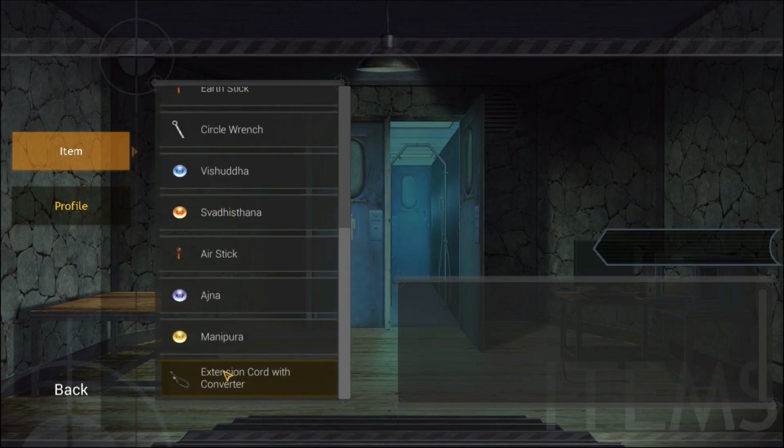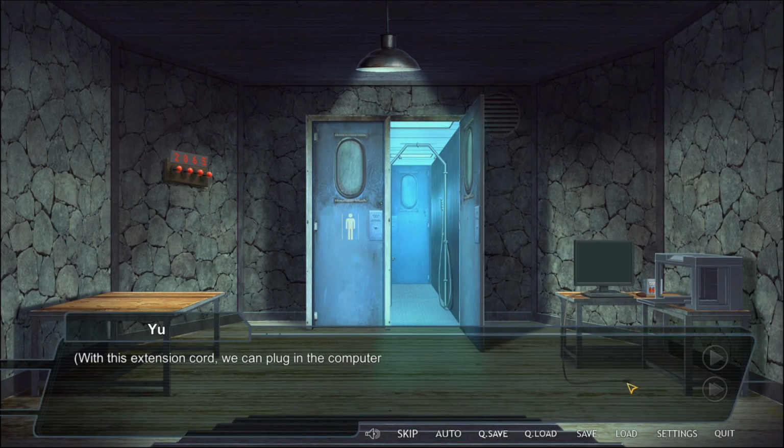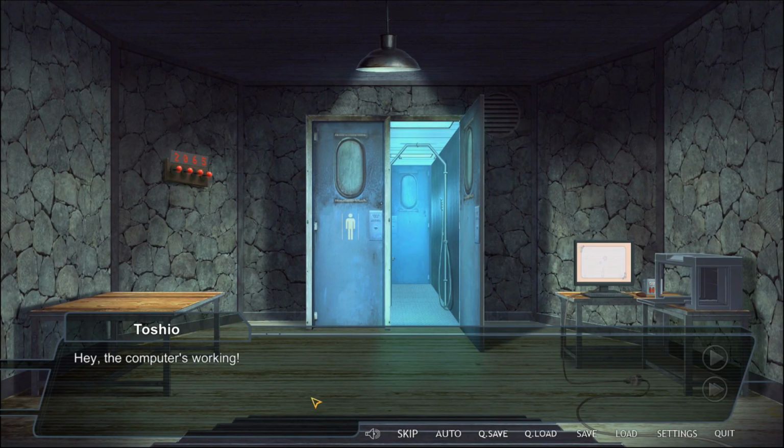So what do we just MacGyver here? With this extension cord we can plug the computer in even if the outlet is across the room. Hey, the computer's working. Great. Now let's see what this computer is doing here. Think we'll find a secret folder?